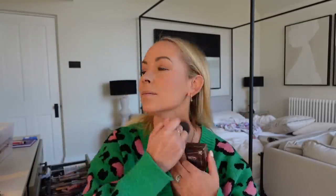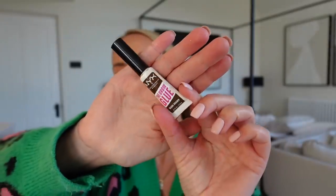Anyway, now I'm gonna put some blusher on. This is a Charlotte Tilbury blush, and then I'm using Hoola Glow. I literally love Hoola. I've used it since I was 18 years old. I'm still using it. So I'm gonna put that on in like a 3 and an E pattern. Then I'm gonna use some eyebrow glue from NYX, and that is pretty much it. I've added some lip gloss, and then I'm also going to just curl my hair a bit.